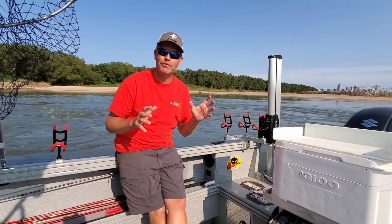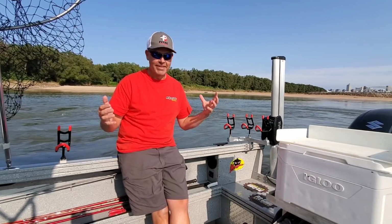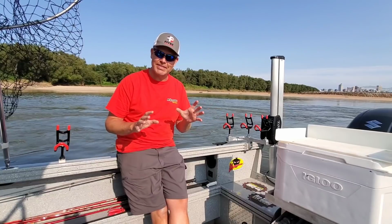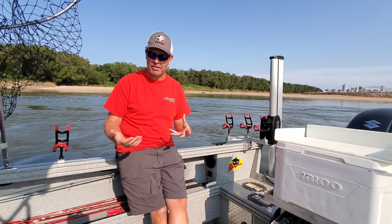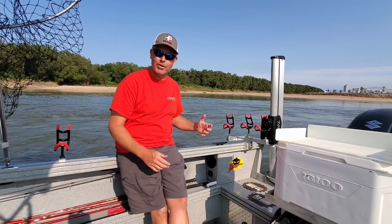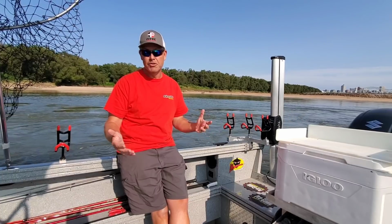All right, let me give you a few of the specs about this boat that I think you guys might be curious about. Yes, it's a big, deep, heavy boat. The bottom of it is 160 thousandths aluminum, which is quite thick compared to most of its competitors. The sides and the top of the gunnel are 125 thousandths, which is as thick or thicker than most of the competitors. So it's a heavy boat.